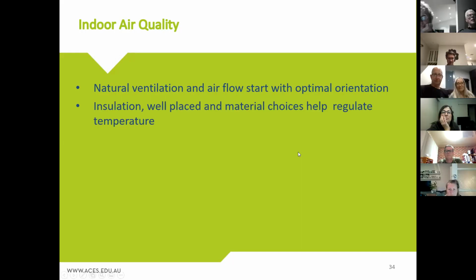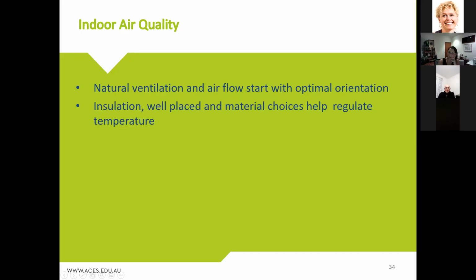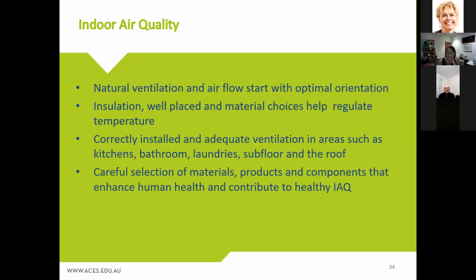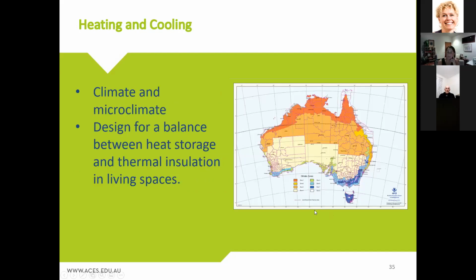Natural ventilation and airflow start with optimal orientation. You'll probably be sick of me saying that by the end of this. Insulation, well-placed insulation and material choices that help regulate temperature, correctly installed and adequate ventilation in areas such as kitchens, bathrooms, laundries, your subfloor and your roof, super important, and careful selection of materials, products and components that enhance human health and contribute to healthy indoor air quality. And this is what I mean when I say we're always sort of asking questions in relation to these products. So three control strategies with indoor air quality are source elimination, control and dilution, all really effective for indoor air quality.